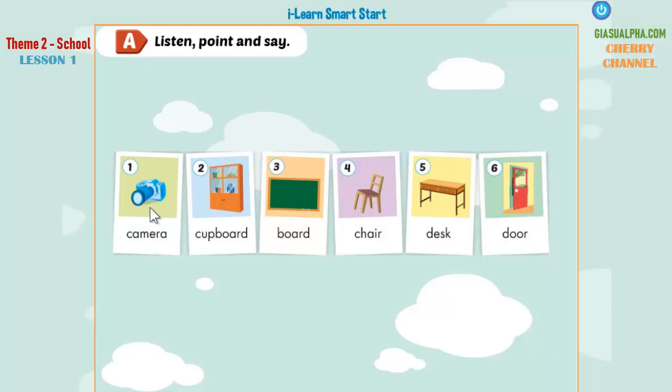1. Camera. 2. Cupboard. 3. Board. 4. Chair. 5. Desk. 6. Door.